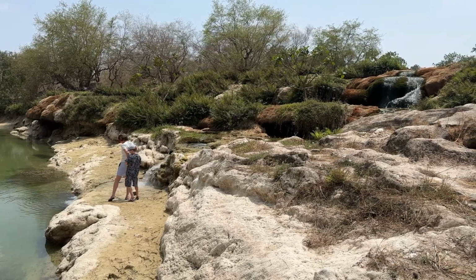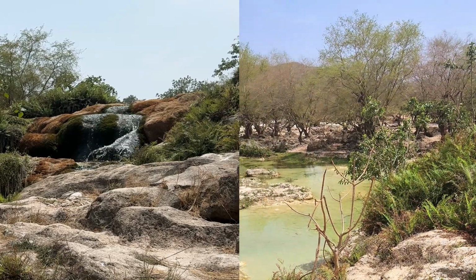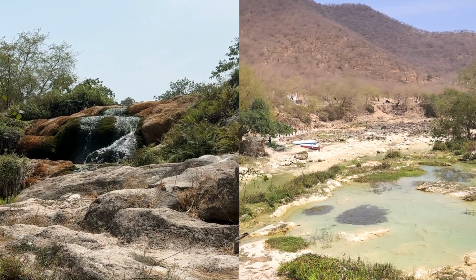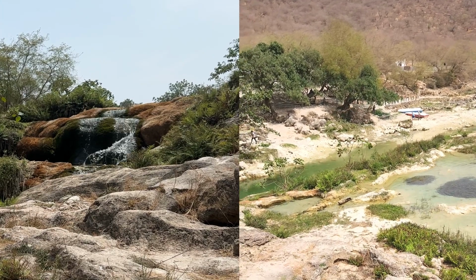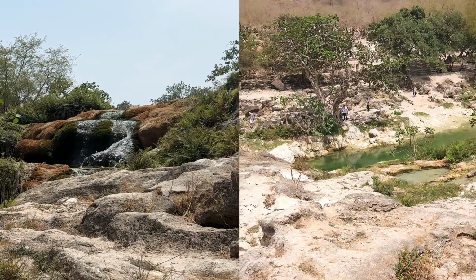But the reason for me why it did not make it into our number 1 spot, considering we went to 4 waterfalls, was the fact that it's very touristy. We wanted to go on a nature holiday. We wanted to go and experience untouched nature, and it's just very, very hard to get that feeling when you have several cars parked there, tens of people walking around, and obviously also enjoying it.